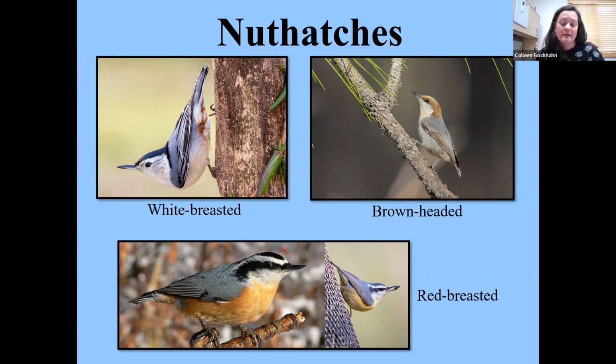The third nuthatch on the bottom is a special one that we get on occasion. This is the red-breasted nuthatch. They can be found in North Carolina pretty commonly in the mountains. They do like higher elevations, and that's more in line with their typical habitat. They're more of a northern species in general. But every once in a while, we have what we call eruptive years, which is I-R-R, not E-R, like erupting a volcano.